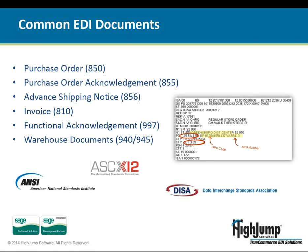And a couple of the most common documents that we already reviewed: the purchase order, the acknowledgement, the shipping notice, the invoice. And again, on the right-hand side, you see what the raw EDI data looks like. What we're essentially doing with our solution is turning that into a usable format for you.